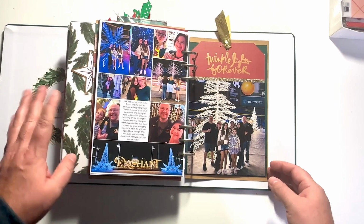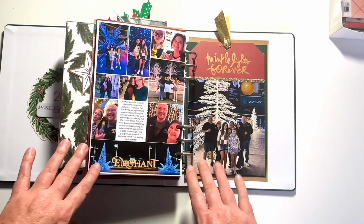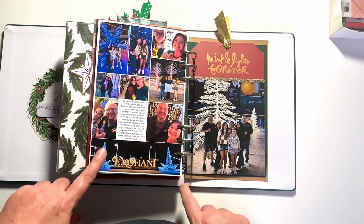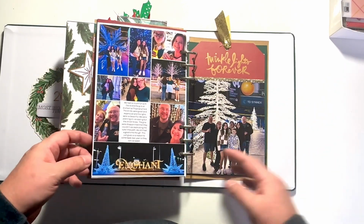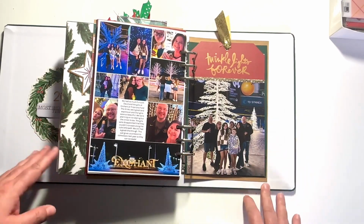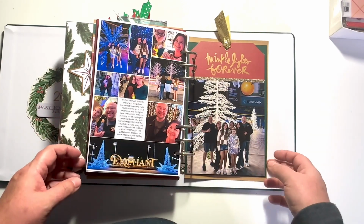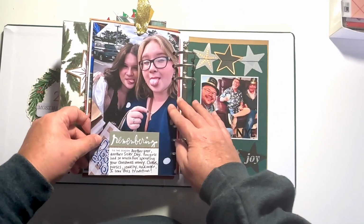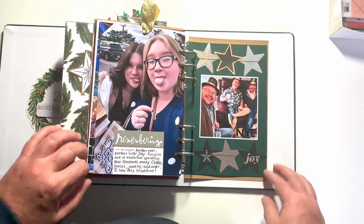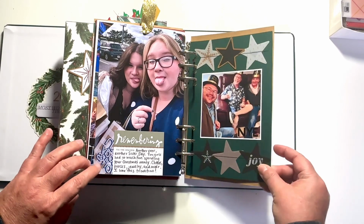We live on the Gulf Coast of Florida, and at the Tampa Bay Rays Stadium, they did a light display. It's called Enchant. I think they have it in a few places around the country. So this was the first time going. We went with friends. We really had a good time. My two girls, they do a sister day every year, to kind of shop and spend their Christmas money.